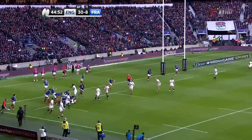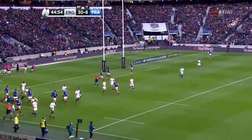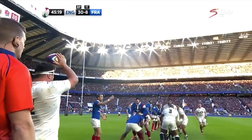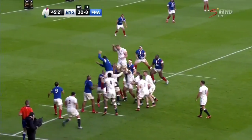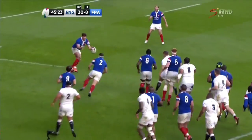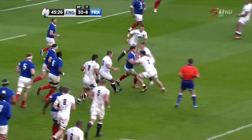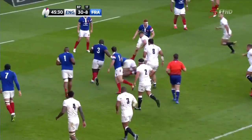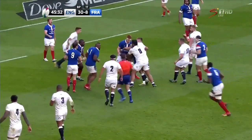Lopez is just moving into position, but Parra does kick himself. And errors give penalties away, and England are just going to capitalise on it. So here's Jamie George. Oh, that's stolen. Big hand there of Arthur Aturia. Here goes Pinot. That's the first throw that's gone astray today for Jamie George.